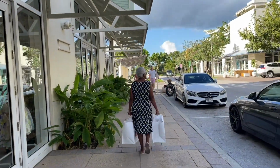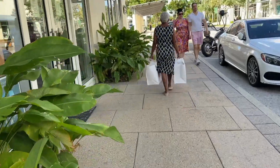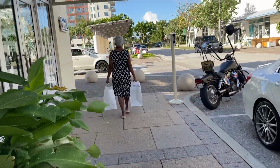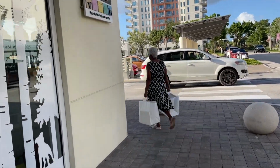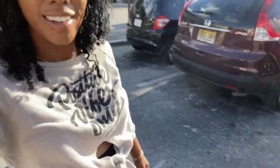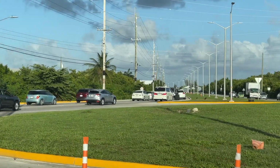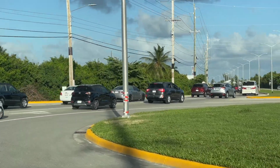My mom is 70 and she does so much for me and she is such a help and such a blessing. 70, y'all, 70. She's gonna be 71 this year. And look at her go. Meanwhile, I can barely walk. This is the traffic we talk about. Literal gridlock.